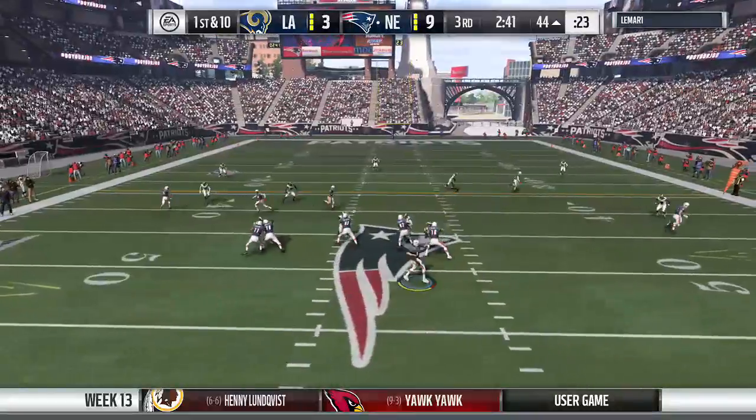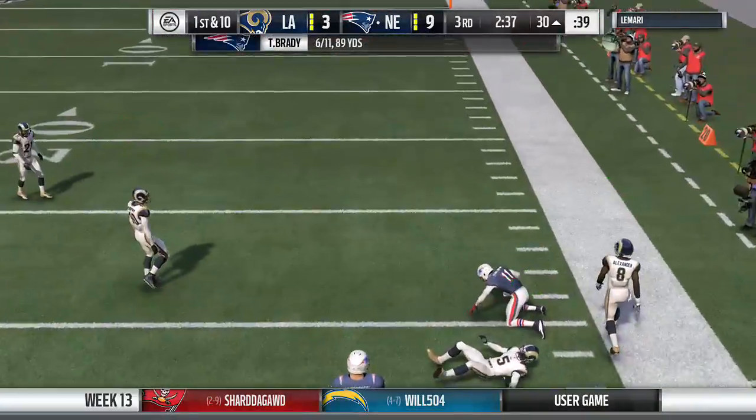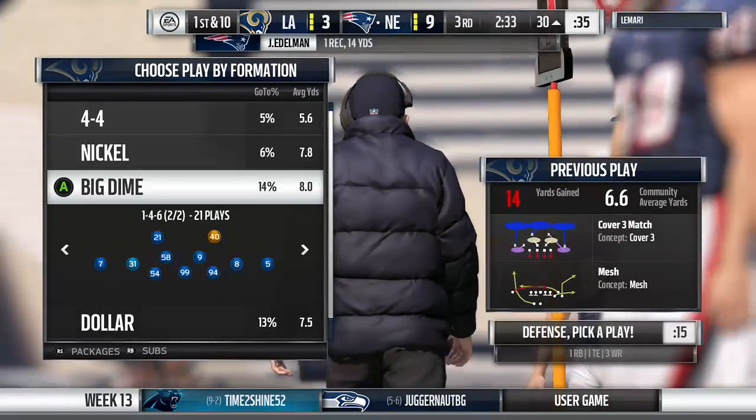Brady now on first down. And he's got Edelman for the first time. That's complete. It's a gain of 14 there. And that's good for a New England first down.